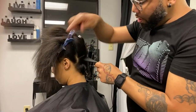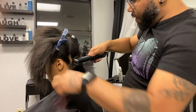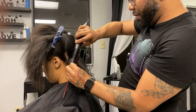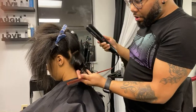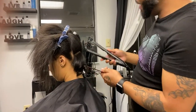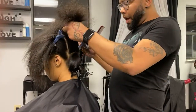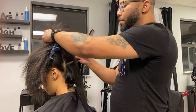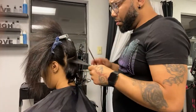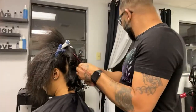So far, I'm liking the iron a lot. And this is one of their more inexpensive irons. If you can't afford the expensive ones, I'm liking it. Now, don't get me wrong, because I don't want to lie to y'all. Lillian does have very silky hair. But Lillian also has a lot of hair.